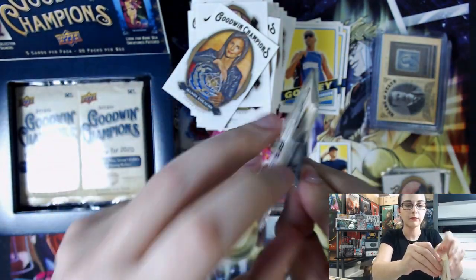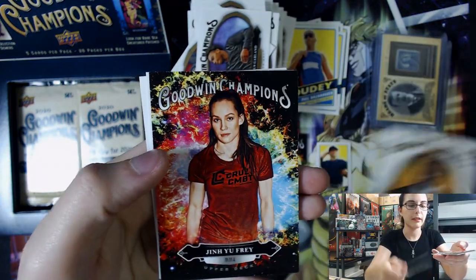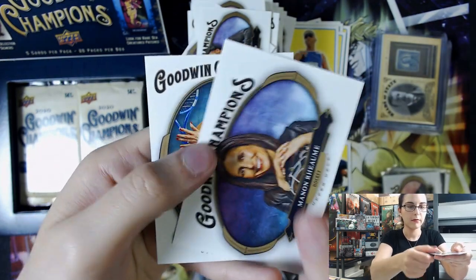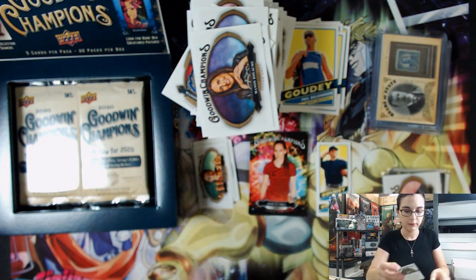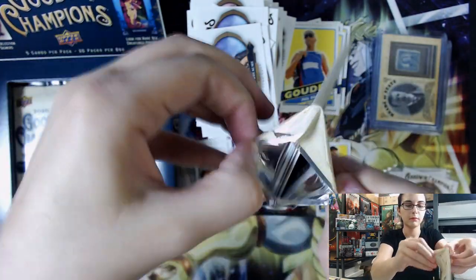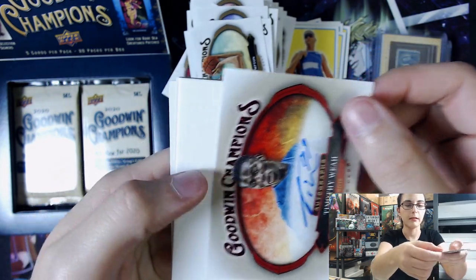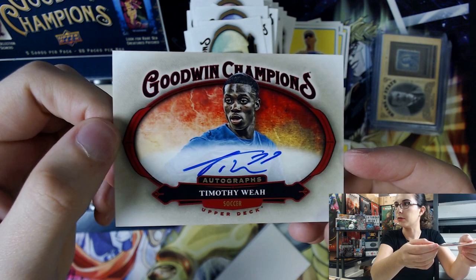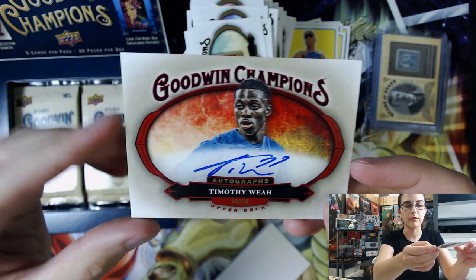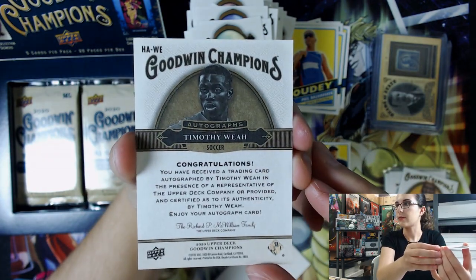Next pack. Jordan base and Genuflect splash. We have an auto here. It is Timothy Weah, soccer player. That's cool. It's the first horizontal auto that we've seen here on the channel. Timothy Weah. We already have our three hits for box number three already.